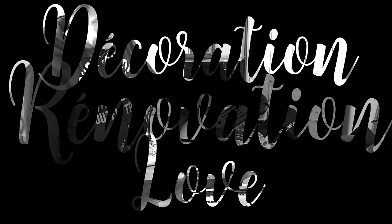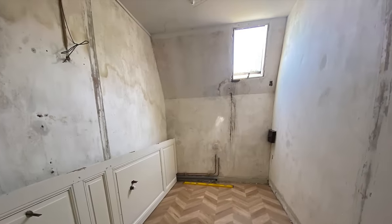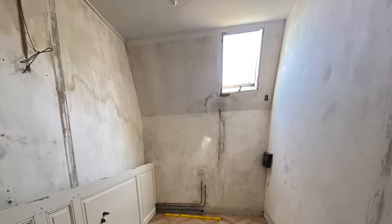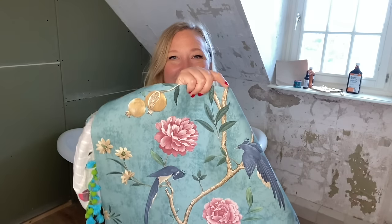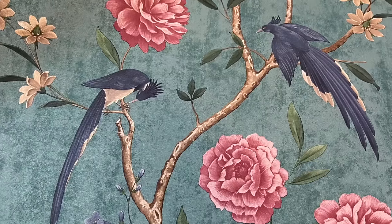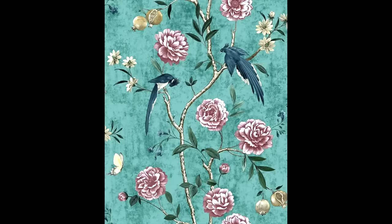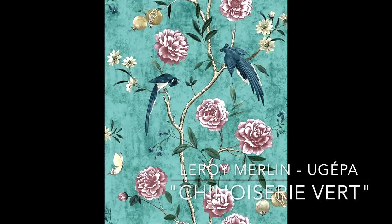Let me remind you what we've done in here so far. This bathroom has only a tiny roof window for light, so I wanted to create a vibrant room that feels playful and joyous. As many of you know, we adore anything with a bird theme, as well as extravagant garden flowers, so this design seemed to be the perfect compromise of 18th century chinoiserie and early 20th century Art Nouveau to match the original Art Nouveau bathtub.